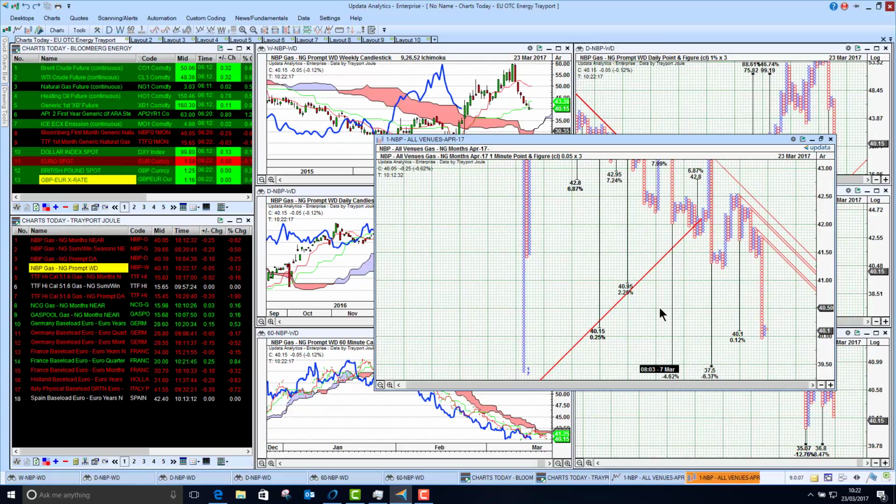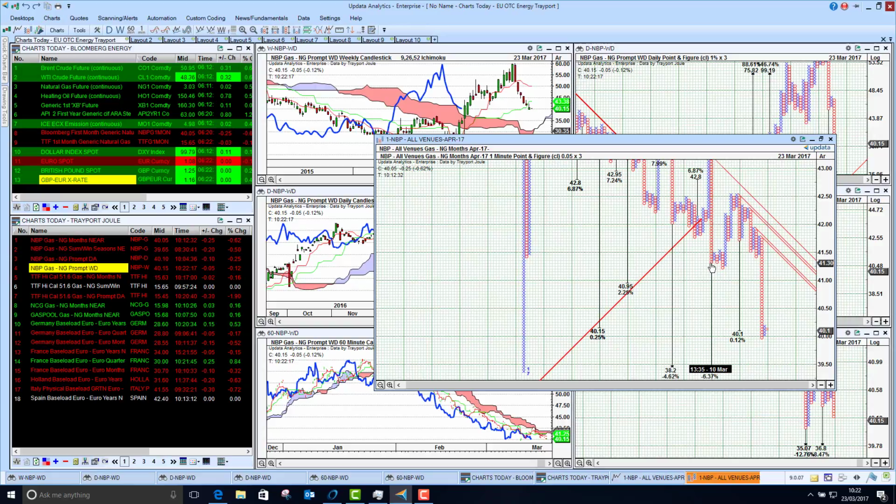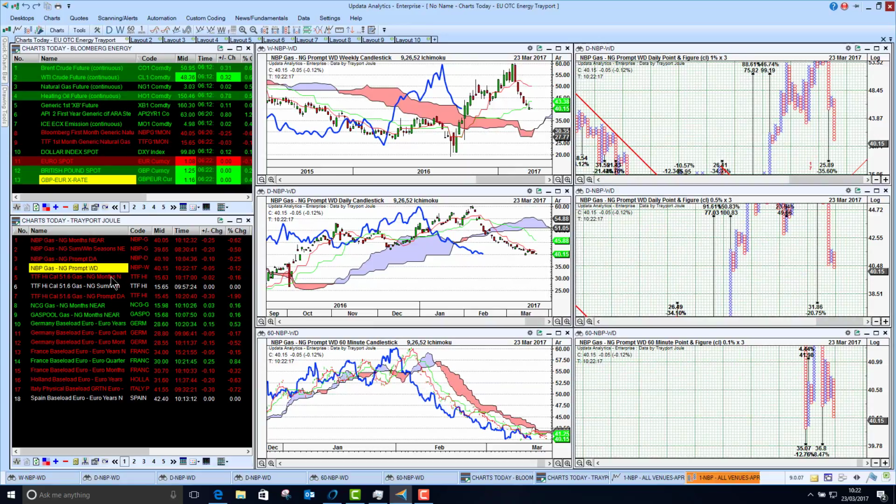So this is on the front month, and we're seeing here for April, this is just the April contract. We've still got further to fall. That 40 target was given on the 15th of March at 41.65. 41.10 was where we were targeted to. We just overshot that. We've had these targets given 7th of March. We had another target given at 38.20. That's where we're headed next. So keep an eye on those 1 minute charts for your analysis. A really powerful aspect of using Updater with Trayport.